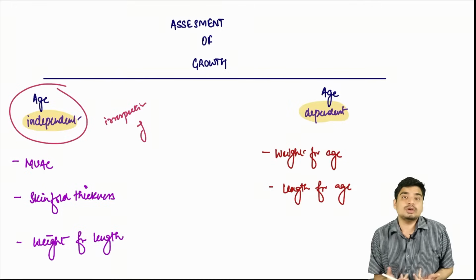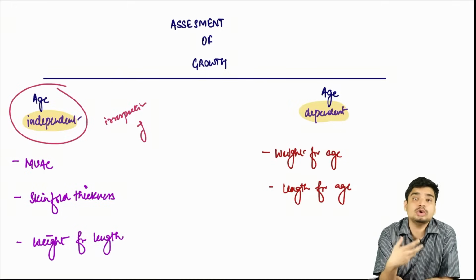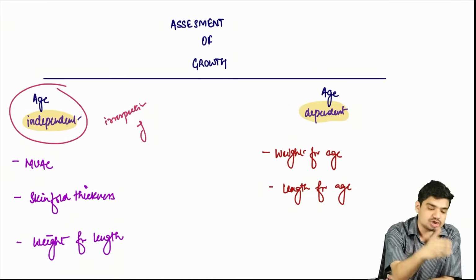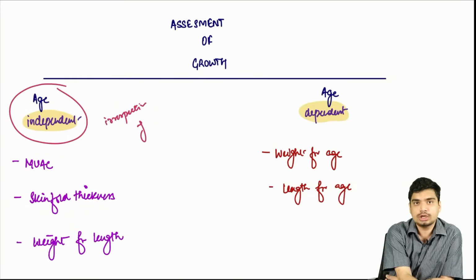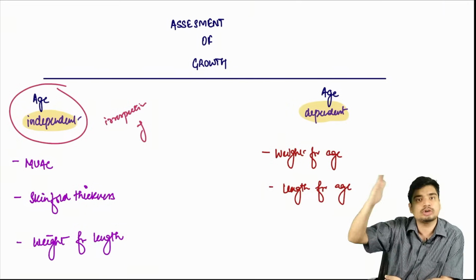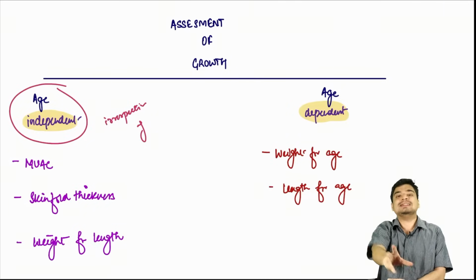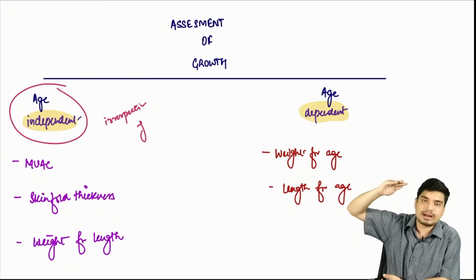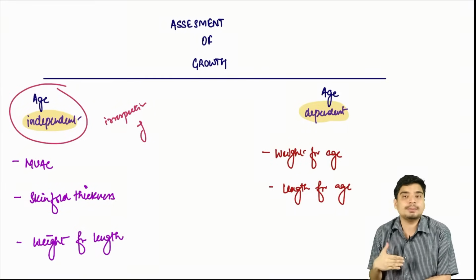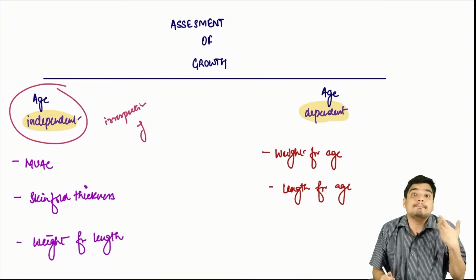That's the entire point of having an age independent parameter, that even if you don't know the exact age of the child, you can still judge whether the child is nourished or not. You don't need to know the child is exactly 2 years or 3 years of age to know the weight should be this much or that much. If you just take that particular parameter and it is above that particular cutoff, you can say the child is nourished. Or if the child is below that particular cutoff, you can say the child is malnourished.